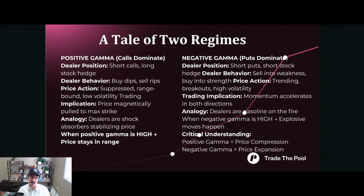And if it's going down, they have to buy it. So it creates stabilization to the price action. So you get suppressed, range bound, low volatility trading. So when we are in a crazy bull market rally, especially, I mean, heck, I could give you a bunch of years, but recently there've been a couple pretty substantial periods where we were just incredibly low VIX, like 12 to 16 handle VIX, and we were just every single day.